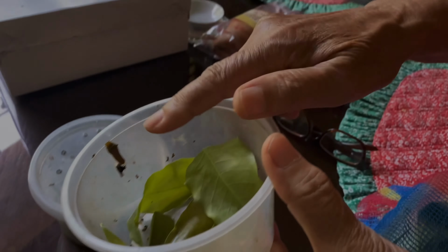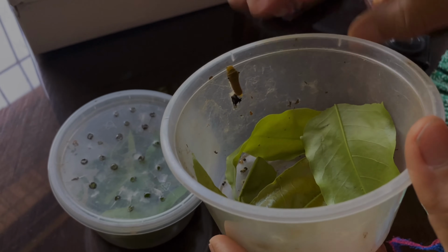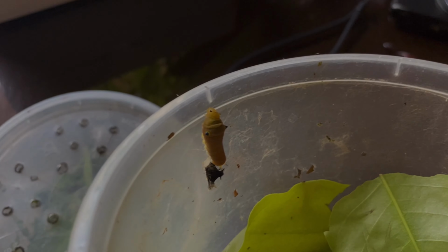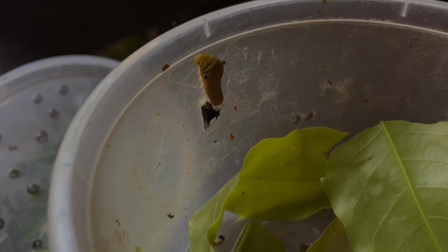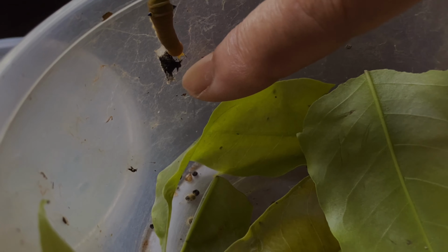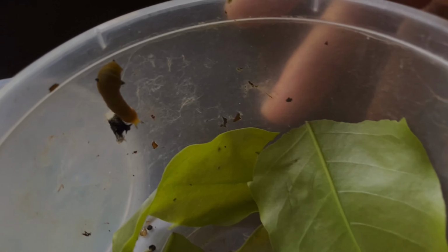He just molted. He is now a pupa. Before that he was just a larva, and before that he was a younger larva. He's black. So if you can see, he molted the black and his tail. He will eat that later.